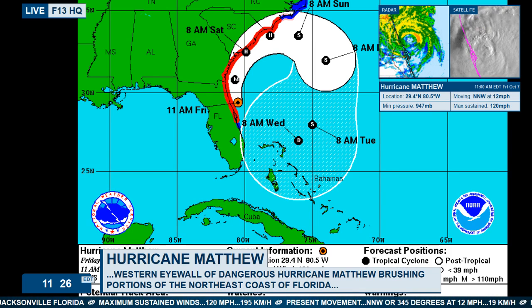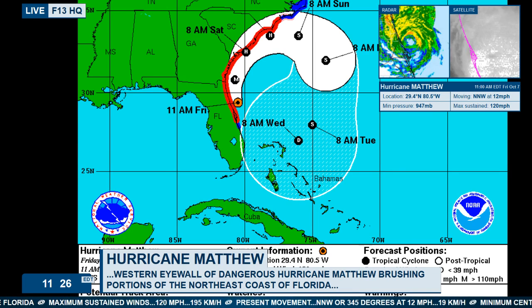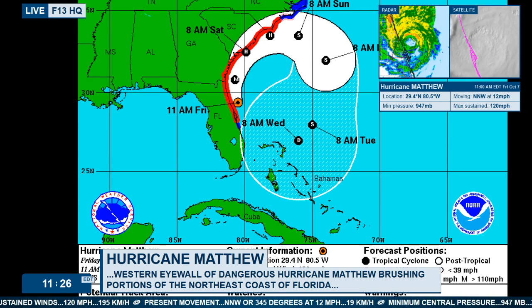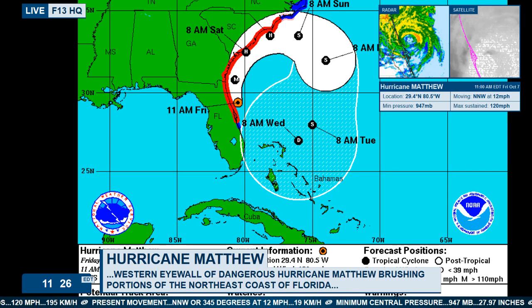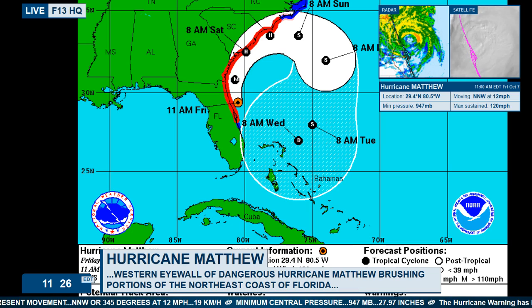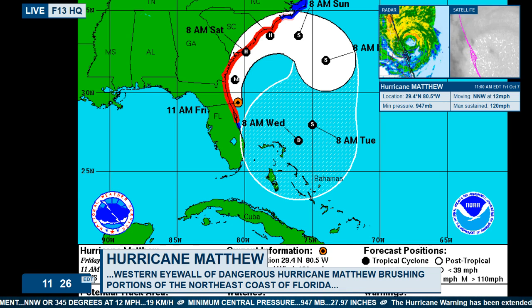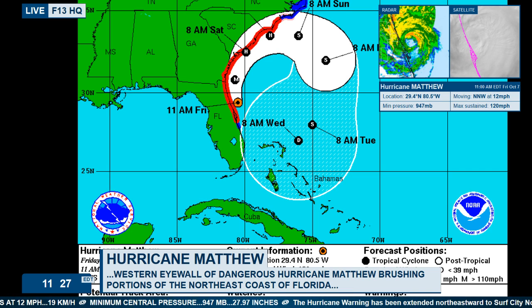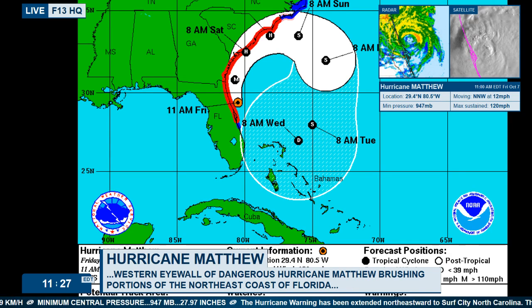Then as we get to Tuesday and Wednesday, the threat looks to be diminishing. As you can see, weakening to a depression near the Bahamas is what it's anticipating. But that's way too early to say what exactly it will do by Tuesday and Wednesday. But right now, there's the latest forecast track, and that's what the storm is doing.